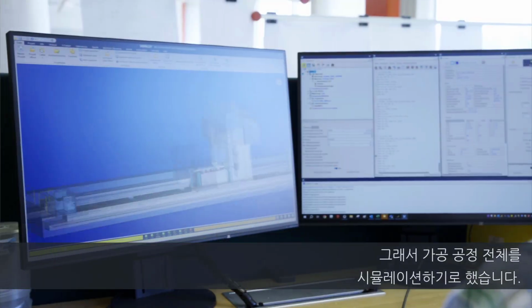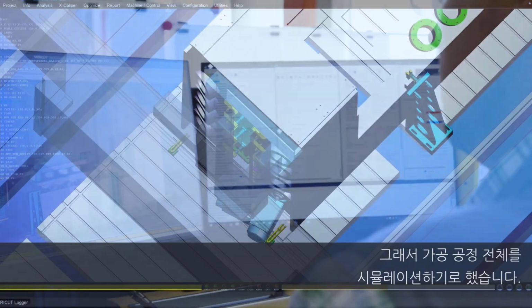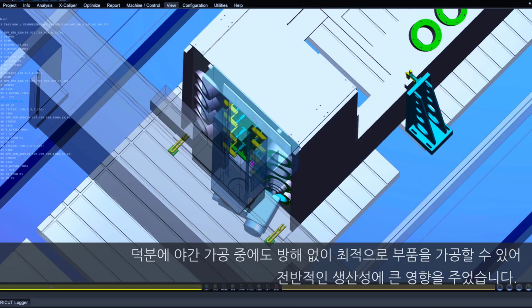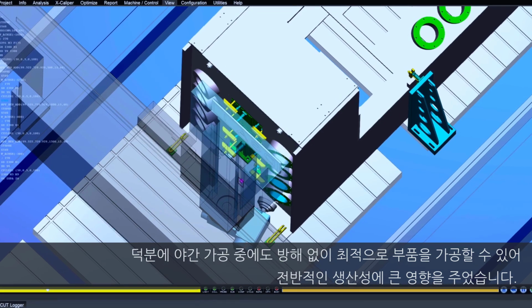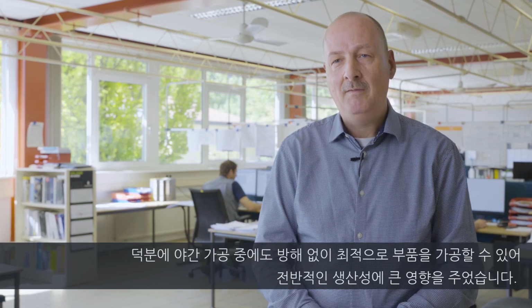That's why we decided to simulate the entire machining process to increase process reliability. This has a significant impact on overall productivity, as it allows us to machine the part optimally and without interruption during the night shift.